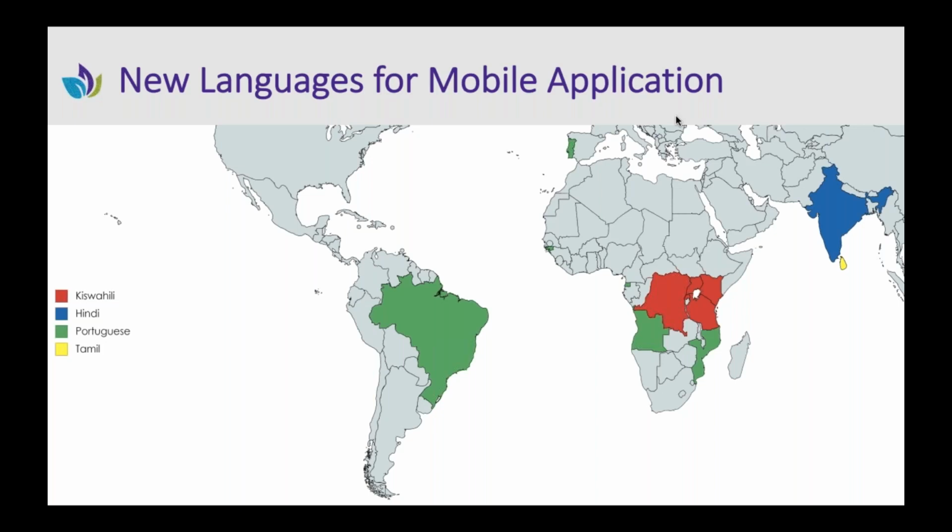If there is a language that is currently not supported by TaroWorks and you would like this to be the case, you can reach out to your account manager, who will then describe the process of adding this language into TaroWorks. How we do this currently is we crowdsource the translations. So we're constantly looking for new contributors to help us get more languages on the application.